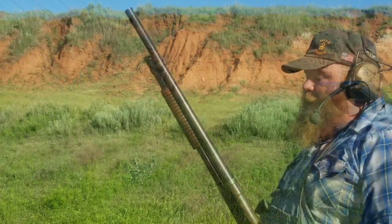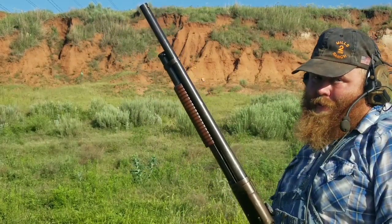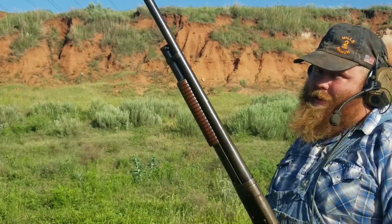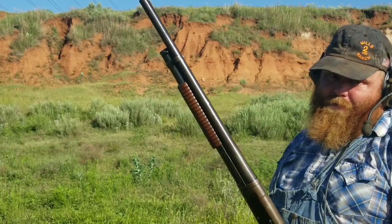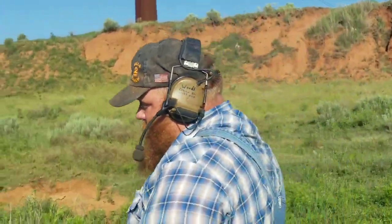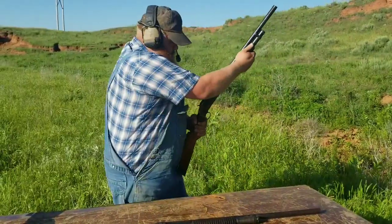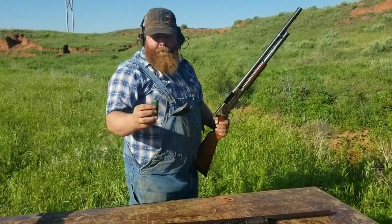Oh, you hit it. Now that was interesting. The pellets got there. The shell went off, but there was zero recoil. And that's not because that's how it was back in the day either. That's because something's wrong with that probably 60-year-old shell. I haven't even looked at it yet. Let's jack this shell out of here. Did eject. Everything looks fine.